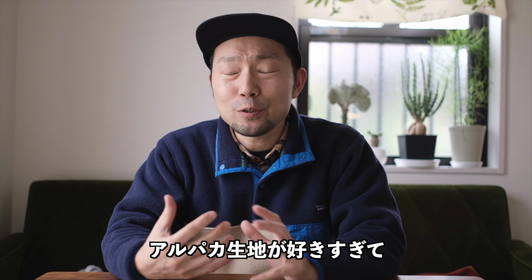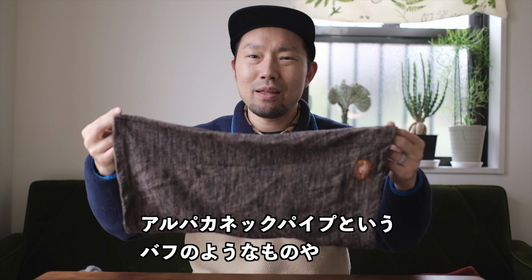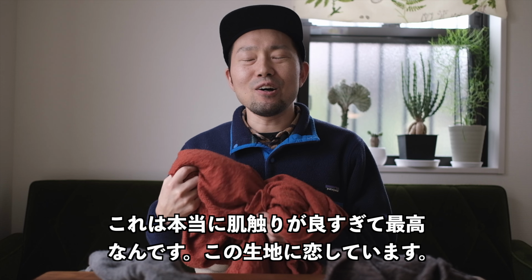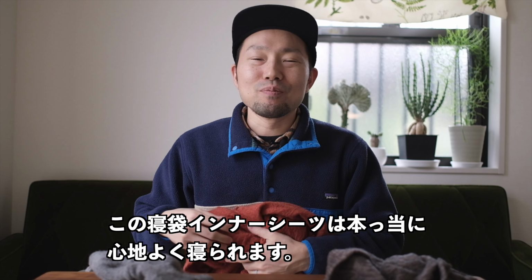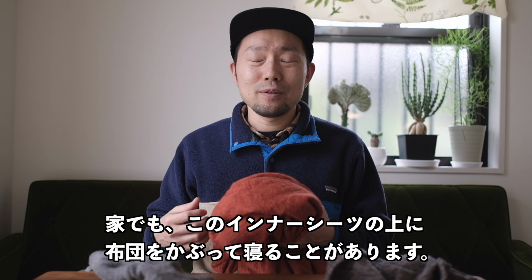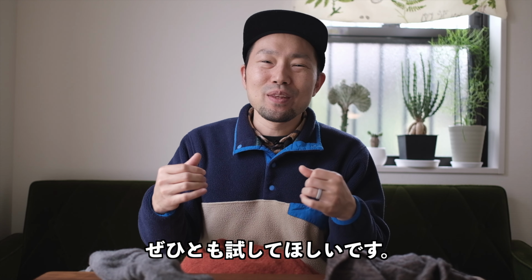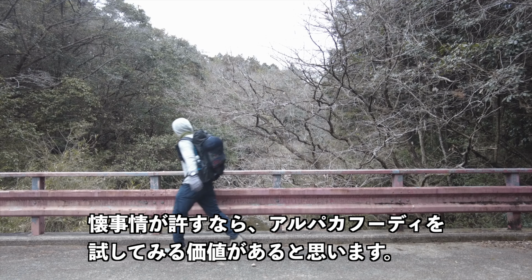I love the alpaca fabric so much, so I also got an alpaca neck gaiter. It is called a neck pipe, I believe, and an alpaca beanie. And yeah, an alpaca sleeping bag liner. It is very comfortable. I totally fell in love with the fabric. Believe me, the sleeping bag liner is super duper comfortable. Even in my house, I sleep in the liner and put the blanket over it, and it is very comfy and warm, and I really want you to try. Okay, yeah, so if your financial situation allows, I think it's worth trying.